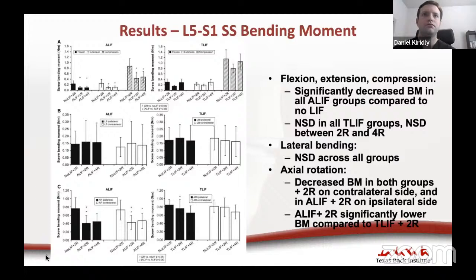Looking at the bending moments in the sacral screws, with flexion, extension, and compression, they found a significant decrease in all ALIF groups compared to no interbody, whereas there was no significant difference in either the two rod or four rod TLIF constructs. There was no significant difference in any of the constructs in terms of sacral screw bending moment with lateral bending. However, with axial rotation, there was decreased bending moment with either interbody plus two rods on the contralateral side. And in addition, the ALIF with two rods construct had a significantly lower bending moment compared to TLIF with two rods.